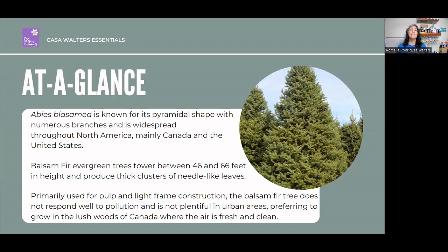People really like these for Christmas trees because they don't drop their needles as often as other trees you may have in your home, so there's less mess and less cleaning. When it's not winter and people aren't seeking a balsam fir tree for Christmas, it's primarily used for pulp and light frame construction. The trunk of these trees isn't very thick and sturdy, so they're only used for light framing or projects that aren't going to require a lot of weight. Because it doesn't respond well to pollution, you're not going to find it in urban areas. You're really going to find these out in the lush woods of Canada, in the boreal forest.